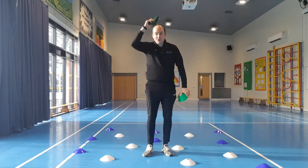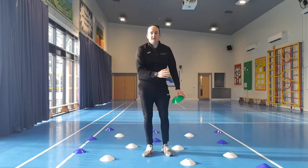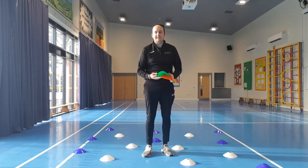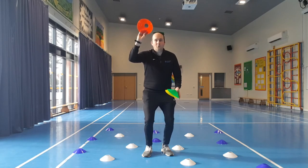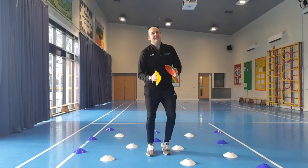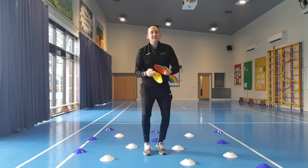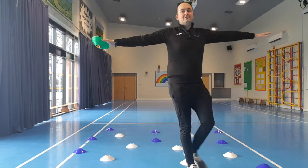So, on green, boys and girls, you are going to balance your beanbag and try and navigate your way through your maze. Are you ready? So, first cone is going to be, well done, well done. Ready? Let's go. Jogging on the spot. Oh, keep it balanced. Don't let it fall off. Are we ready, boys and girls? Let's go. Moving around.